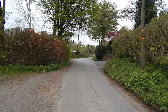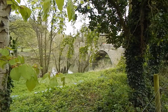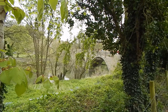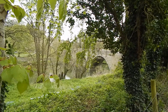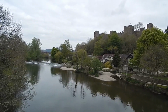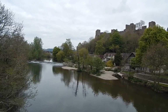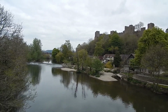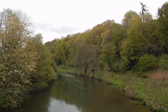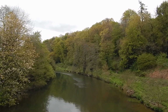We come to this small road and turn left along it. There's a view of Dinham Bridge across the River Team. We're about to cross that bridge. There's a view of the River Team and Ludlow Castle from Dinham Bridge. I'll show you the view from the other side of the road on the bridge. And here's the lovely view from the other side of the road on Dinham Bridge, looking along the River Team.